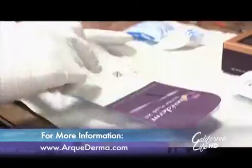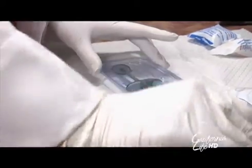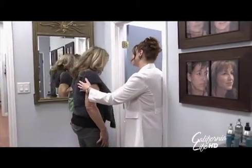We use the term social downtime because there really is no downtime. And the economic benefit of doing more with less filler. So with that one syringe that you might be getting, you're going to get 40 to 50% farther. And it's no wonder this patient was anxious to give it a try.